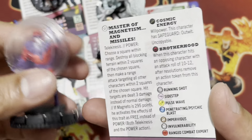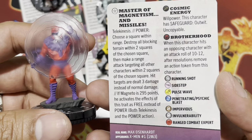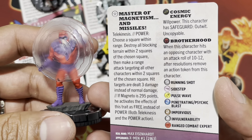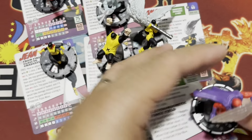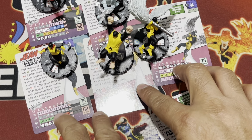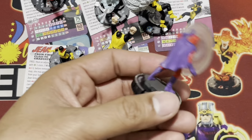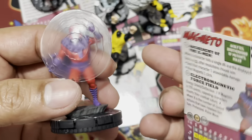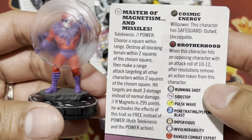Okay. The third trait is Telekinesis, master of magnetism and missiles. Power. Choose a square within range. And he has a range of 6. By the way, what's the range of the X-Men? Most of them are 0, Jean Grey 5, Cyclops 6, and Iceman 5. Okay. Cyclops being 5 is really comic accurate because among the 5 he should have the longest reach.